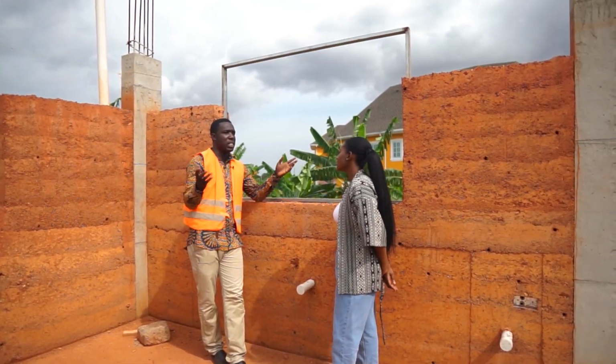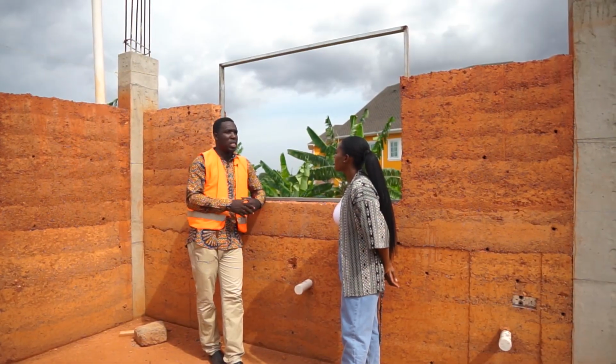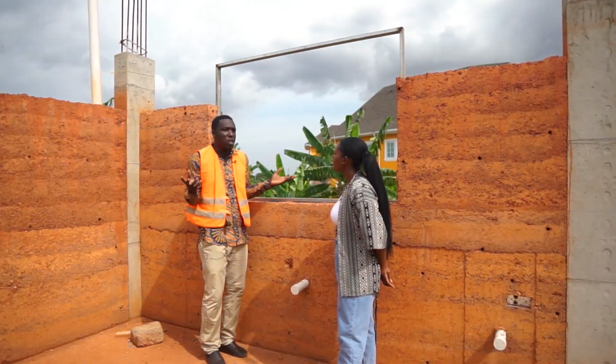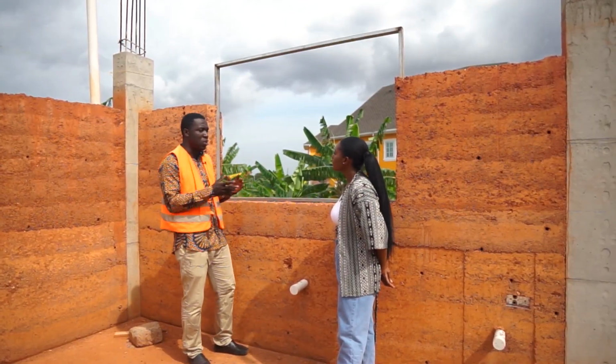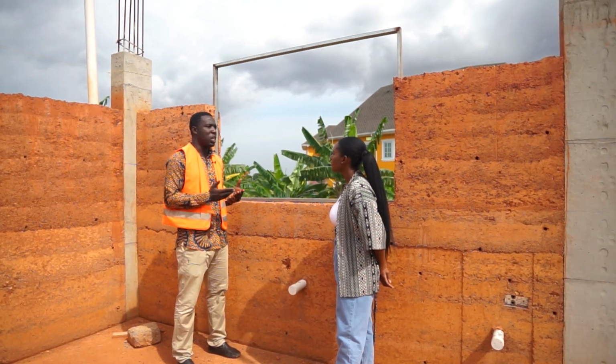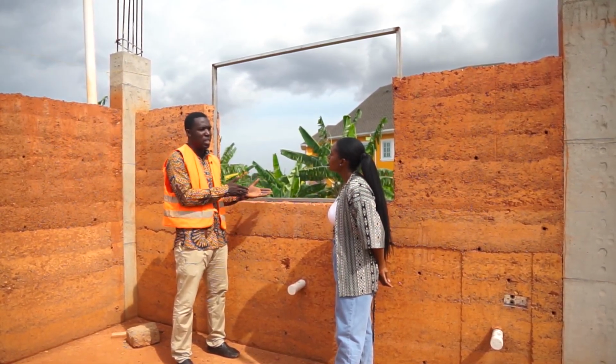So what it means is that if you want to build RAM 8, as an architect, you do your drawing and you state that it's a RAM 8 wall. The Town and Country Planning people might not be able to assess it because they don't have any measurement to do that. So we want to start from there, so that we can get approval from the authorities and let them know that there's something better like this.